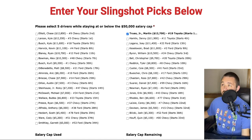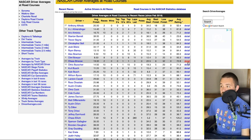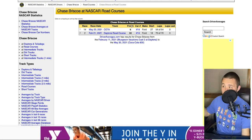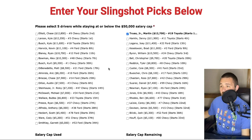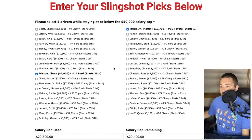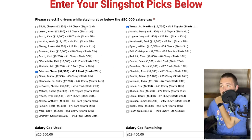But I really like Chase Briscoe. He was strong at the Daytona Road Course earlier this year, the actual race, and then finished 6th at Circuit of the Americas. Again, that's not putting a ton of stock into it, but he did finish 6th, and he was strong most of the day. So let's throw Briscoe on there. That leaves us 29,400. So we'll do this lineup with Elliott, so with Truex and with Elliott. You throw Elliott on there. That leaves 16,600 for the last 2 spots. What if we did Chastain?